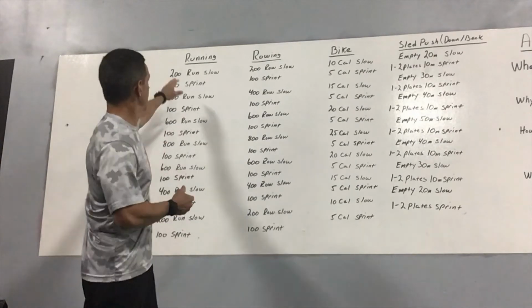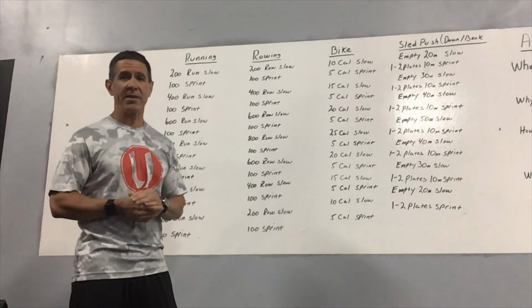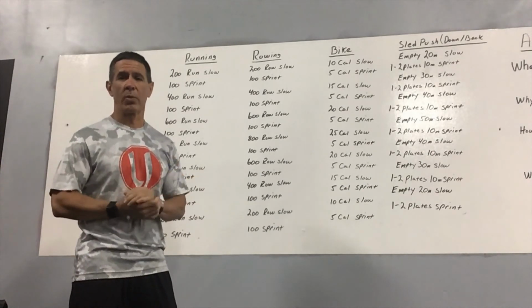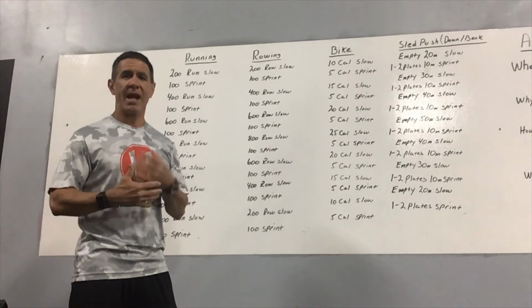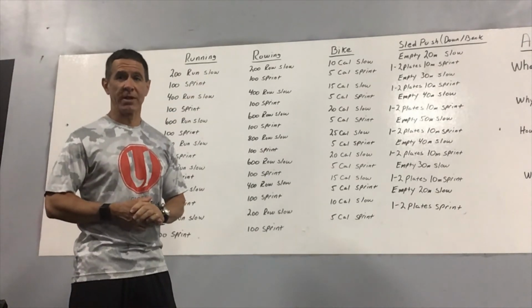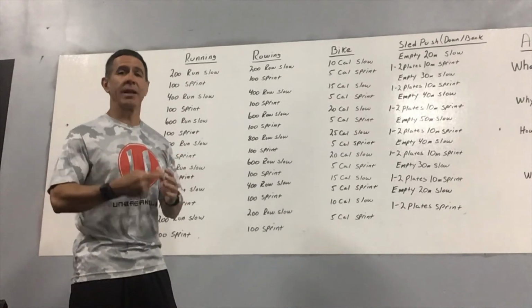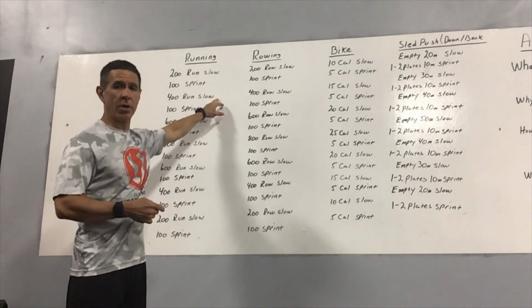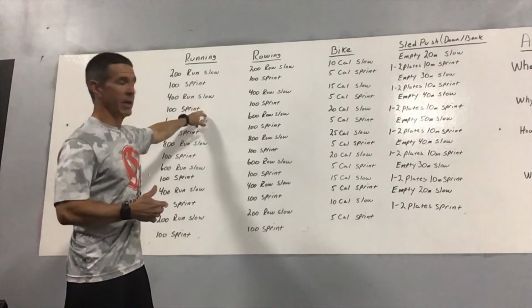So when it starts off and it talks about a 200 run slow, that is literally a very slow jogging pace. Kind of what I would call a conversational pace. If you're running or working out with somebody, you can easily carry on a conversation, not where you're having to gasp for breaths. And then as soon as that 200 meters is done, you're sprinting at about a 95% clip for 100 meters. And then immediately going to the next part, a 400 meter slow jog. Very slow, again, conversational pace. And then immediately into the 100.